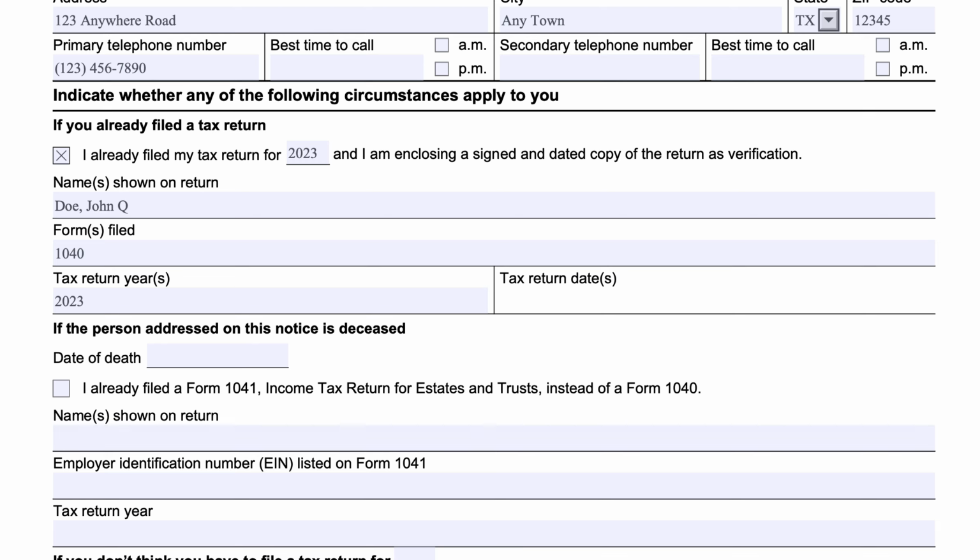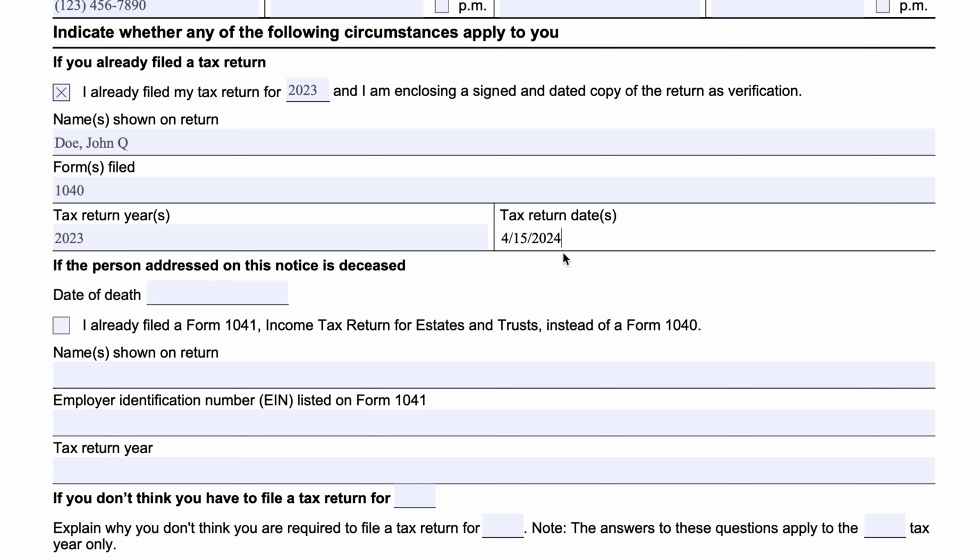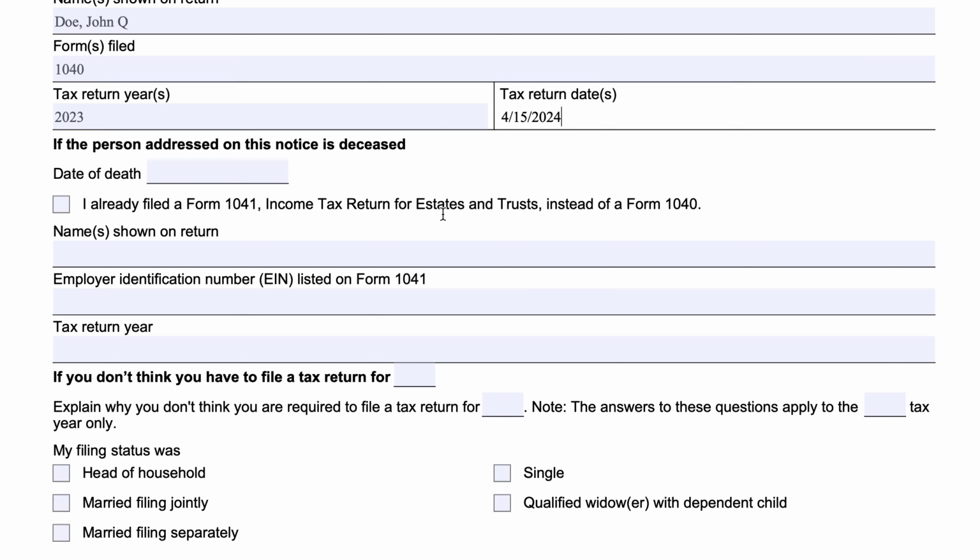So if you don't know, that's okay. The IRS requires you to send a copy of your filed tax return. You should have information on that tax return somewhere to be able to determine what date you had filed it. So you would enter that.